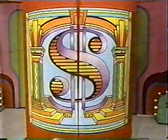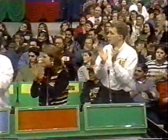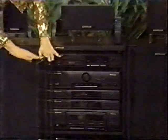Item up for bids on our show: a new stereo system. This Pioneer stereo system offers quality sound and good looks. The system includes rear and center surround sound speakers.